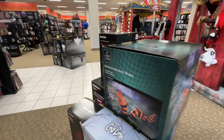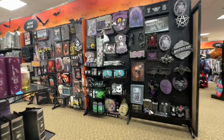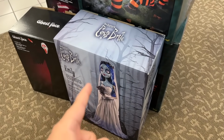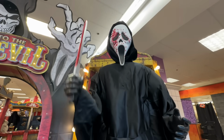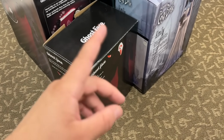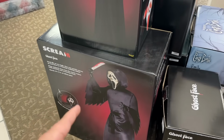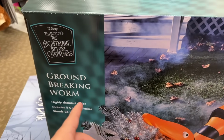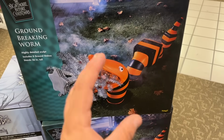Now I'll be checking out the ones they have for sale, as well as all the decorations and costumes. Let's take a look. Over here in this first pile, they have Emily from the Corpse Bride. Two of these ghost faces, which are actually different from the one that's set up. I think he just stands there and lights up. And then you have one of the ghost faces that slashes its knife. And then the final thing in this pile is this groundbreaking worm from Nightmare Before Christmas. He just sits there in the ground.